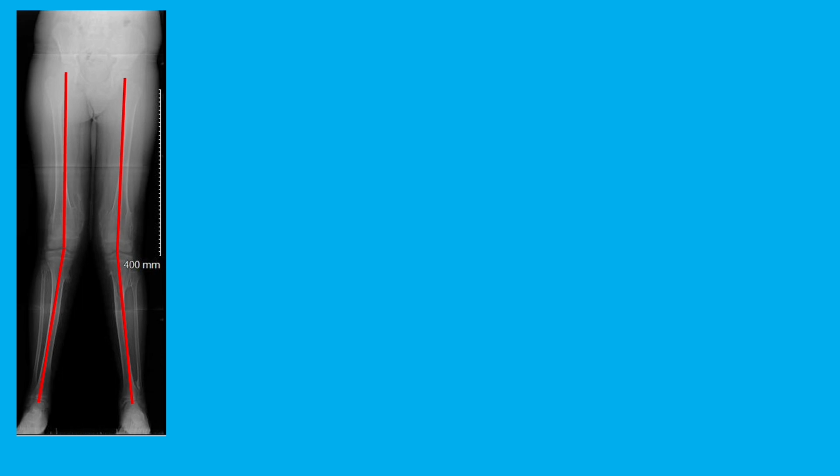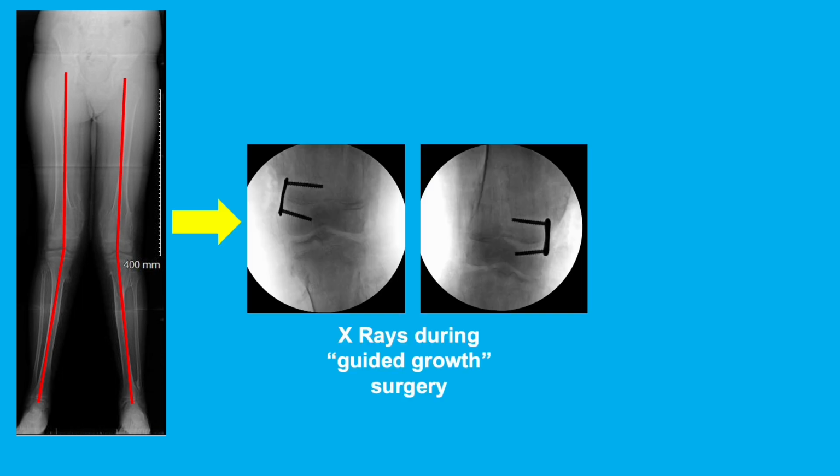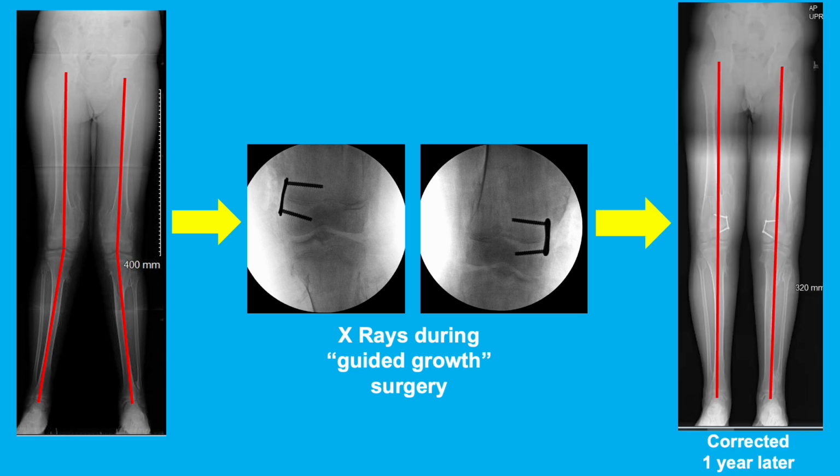If there is pain, the child is over the age of 8, and the x-rays show worsening deformity over time, then surgical correction may be required. This can be performed with either the guided growth procedure or osteotomies, or bone cuts. It is important to follow a child until they are fully grown to watch for any recurrence.